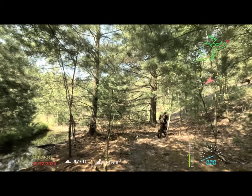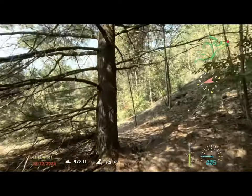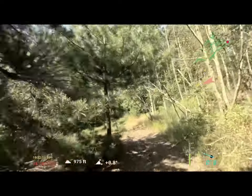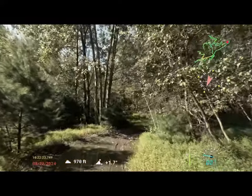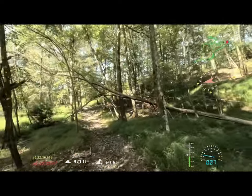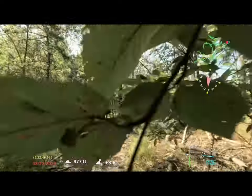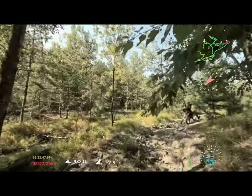So there's Jeff on his electric bicycle motorcycle thingy. He treats it like a trials bike. It's kind of cool. This is clearly a stream bed. Even more rocks than usual.